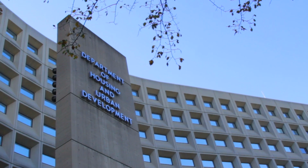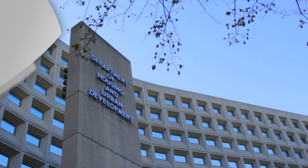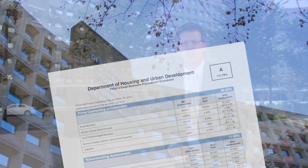The innovative leadership exemplified by Mr. Martin and HUD's other procurement professionals this year resulted in the department receiving an A grade on its most recent small business procurement scorecard from the Small Business Administration.